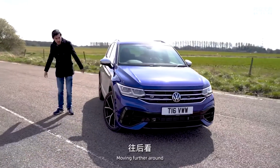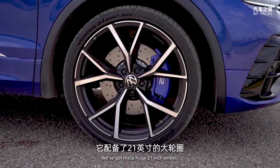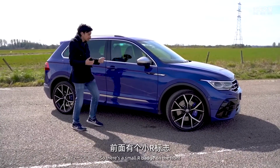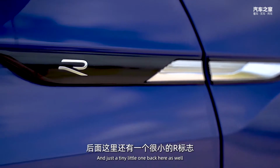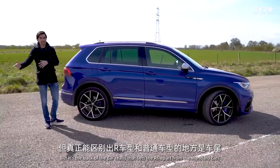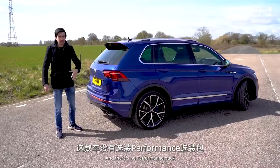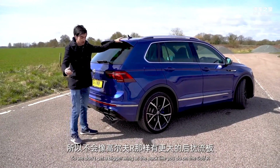Moving further around, we've got these huge 21-inch wheels, but in typical Volkswagen fashion, a lot of the sporty editions are all pretty subtle. So there's a small R badge on the front and just a tiny little one back here as well. But it's the back of the car really that sets the Rs apart from the standard cars. So we've got a small little spoiler up here, and there's no performance pack, so we don't get a bigger wing at the back like you do on the Golf R.